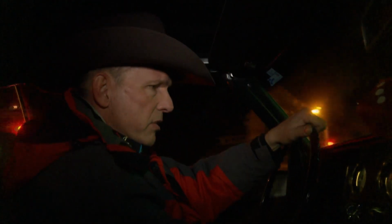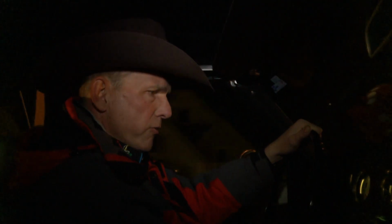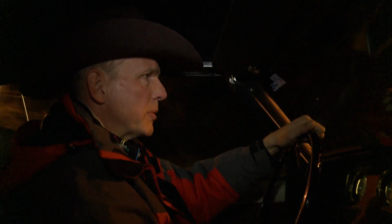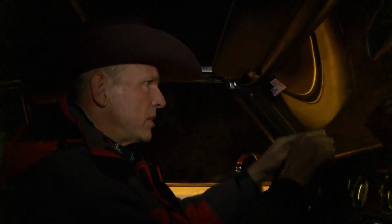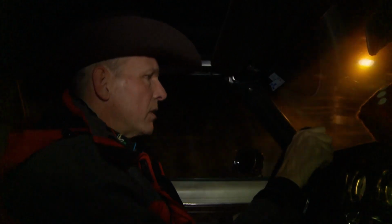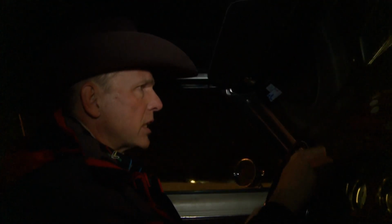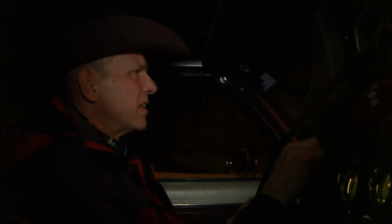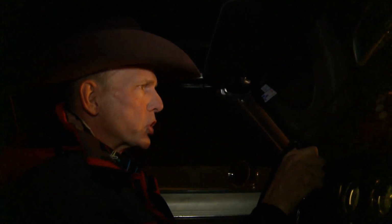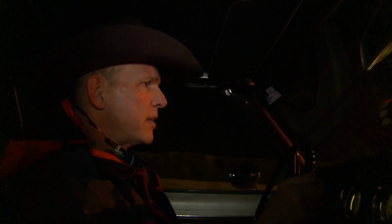Might turn the heat on in here as well. I wonder if it works. Looks like the heater fan does not work. Took it a while to shift too. It probably has a shift kit in it based on what happened just then. Turn signal does not blink. So we'll give it a little manual blink. Let everyone know we're turning.